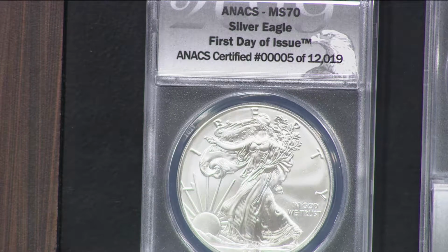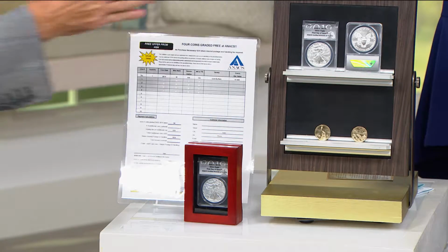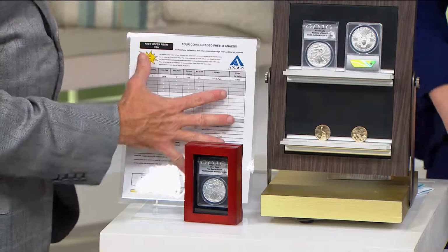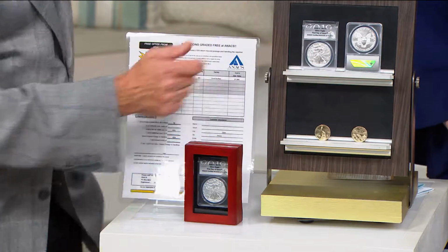Certify any 4 coins of your choice. Say you've been buying coins from the mint, or you've been buying coins from us that are uncertified, send them in, get them certified so that you know what you're doing. You get the guarantee of authenticity and the guarantee of the grade. We have many people buying multiples of this, so they get multiple grading. If you get 5 of these, you get 5 certificates, so you can grade 20 coins if you buy 5 deals.